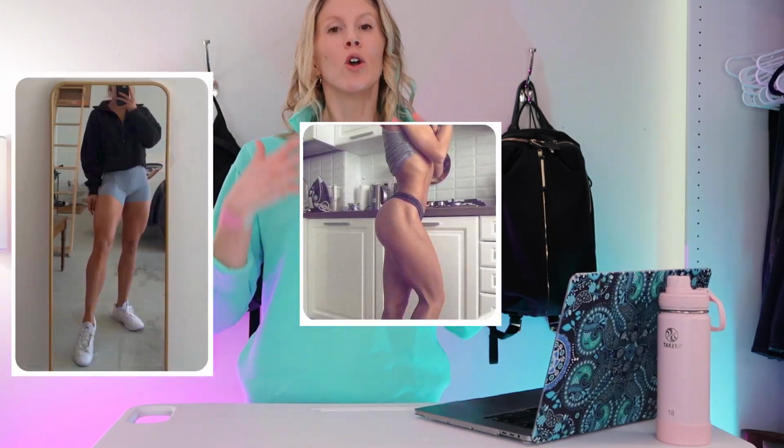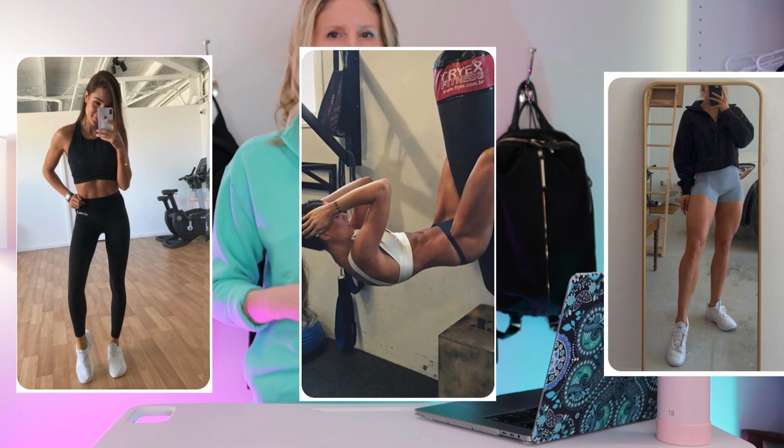So now that you hopefully understand that it takes a much smaller, more sustainable deficit to achieve your fat loss goals, there's one other thing that we need to address here, and that's whether or not fat loss should be the goal in the first place. When we see other women on Pinterest, on Instagram, on YouTube, who have a physique that we would like to achieve for ourselves, the first thing that we think is, oh my gosh, I need to lose some weight. But the fact is that that's probably not what you need to do at all.